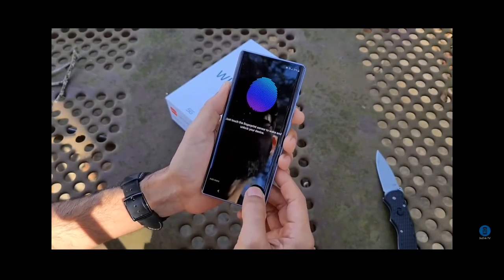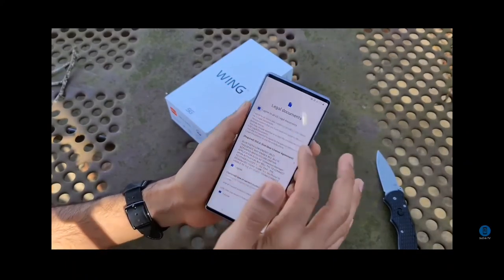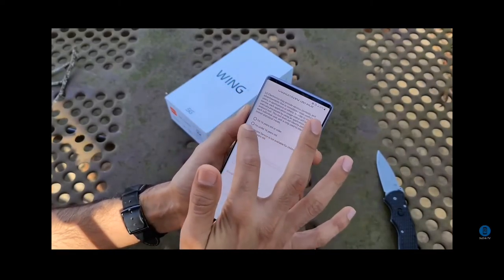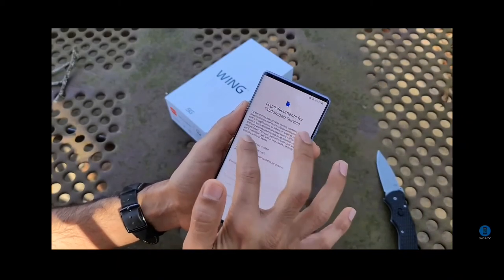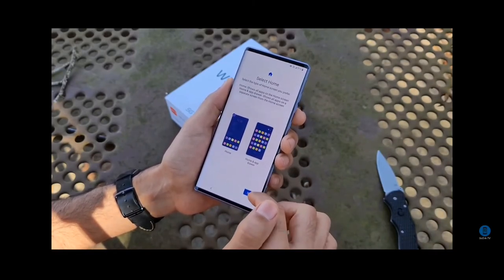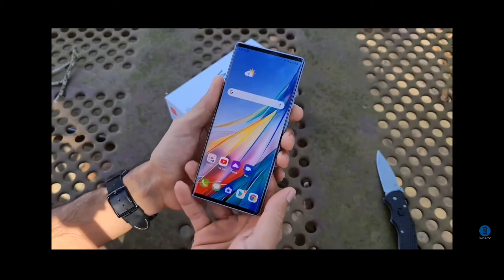So I'm just going to add one for now, and we're going through the setup, but everything is going to be nice and quick for you guys, just because, what the hell is this? I'm 16 years or older. Yes, I am. Thank you very much. Accept. Blah, blah, blah. Done. So now we're going to go ahead and get into the device.